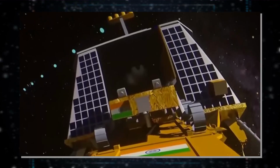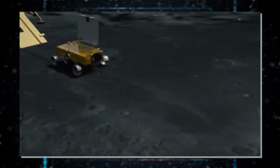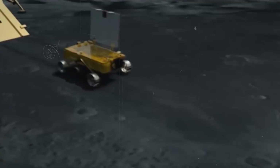To tackle this hurdle, the rover features a top-notch thermal control system. This system uses insulation, radiators, and heaters to maintain the rover's temperature within safe limits, ensuring it can function effectively regardless of the lunar weather.